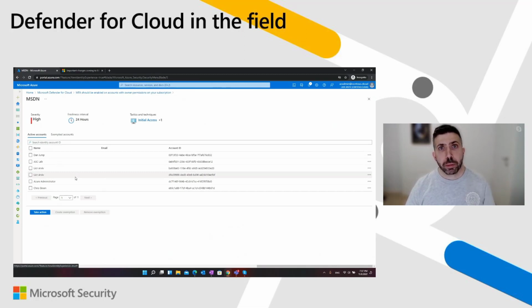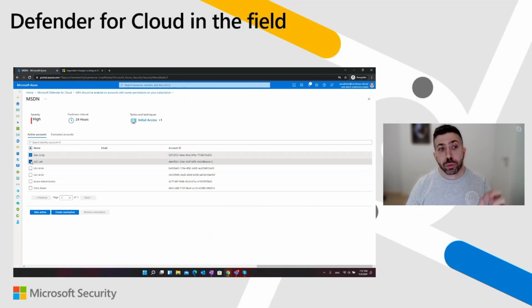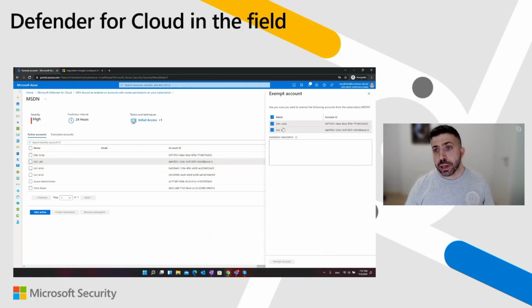So now with the new capability of account exemption, I can select specific accounts that I know I have a clear justification why they need to be excluded from being evaluated in the recommendation. I can select multiple of them and click on create an exemption. Here I can see the list of accounts on a specific subscription. In that case, it's the MSDN ones and the account ID. I can give an explanation or justification and click on exempt accounts.